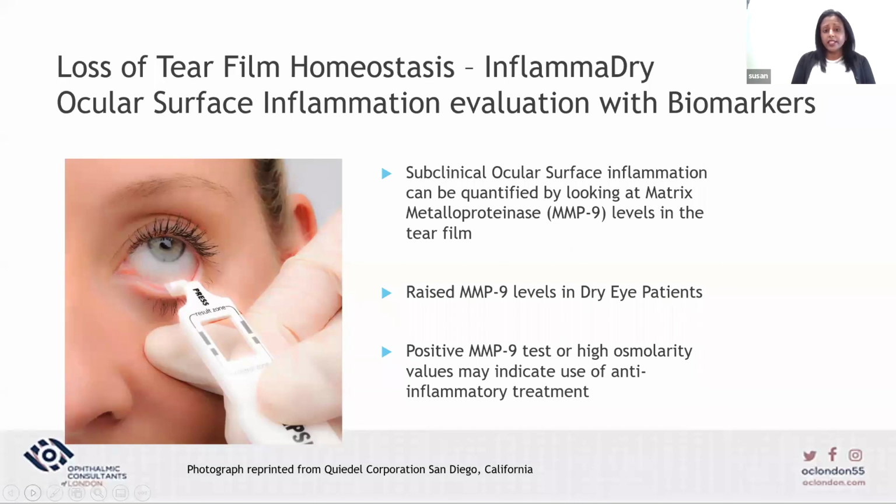So essentially, this is actually a very easy test to use. It takes approximately 10 minutes to get a result. And you can see in the photograph that a sample of tears is being collected, and then in the rectangular part, a test card is inserted, and it's essentially akin to doing a pregnancy test. You wait for 2 lines to come up, which indicates a positive test or high levels of MMP9.